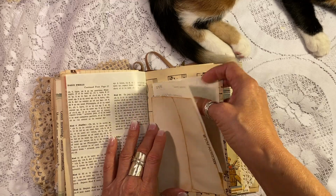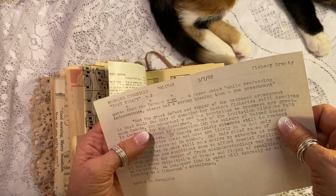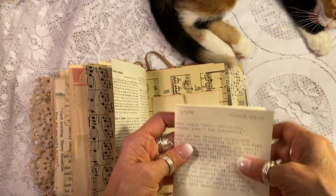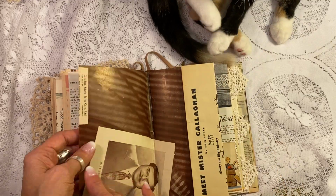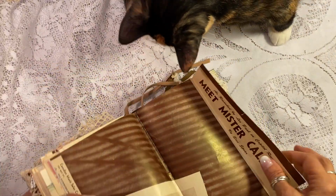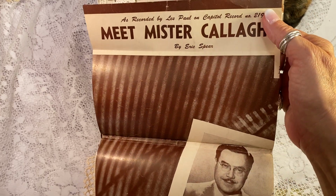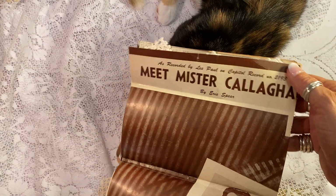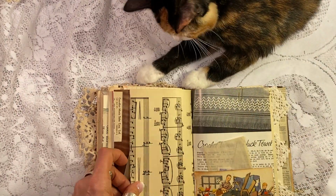Got some glee instruction book pages there. This is a hand-typed research page on a newspaper article from 1888. Little window pane journaling spot there. And this is the cover of a song sheet music piece. Meet Mr. Callahan. Excuse me, Lacey. And on the back as well.